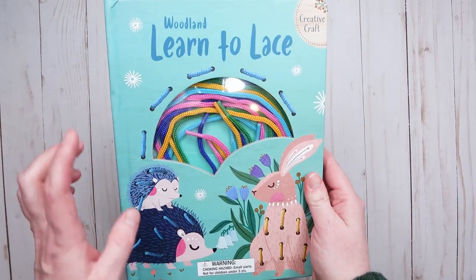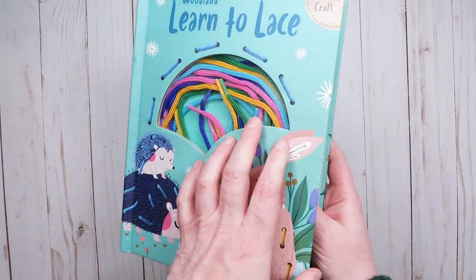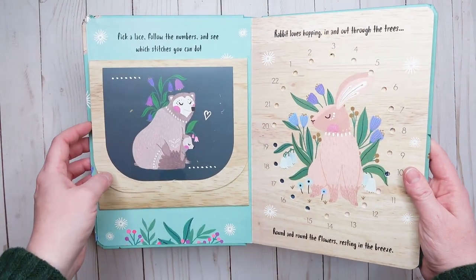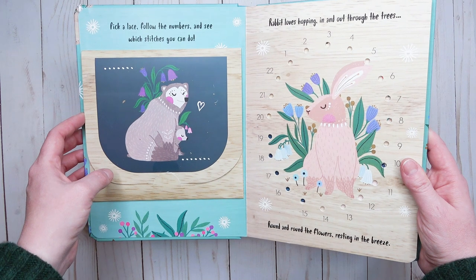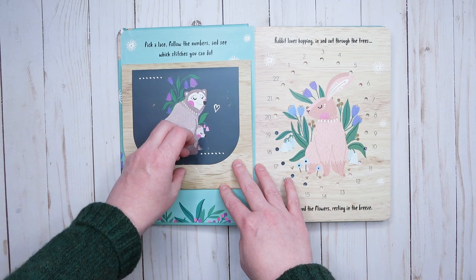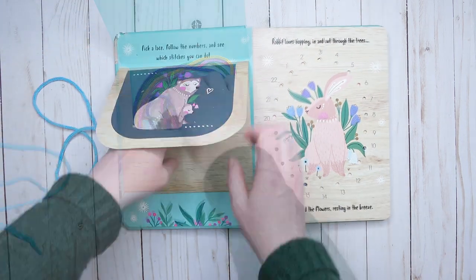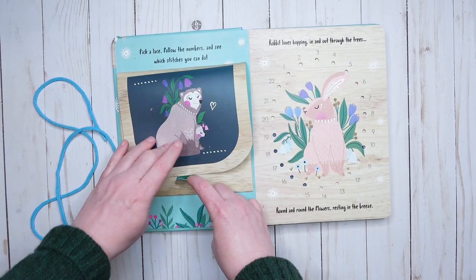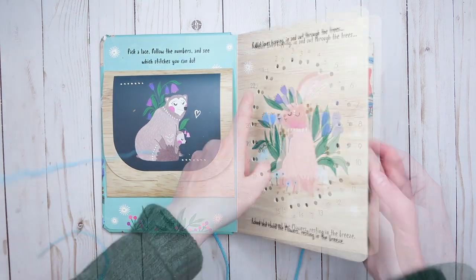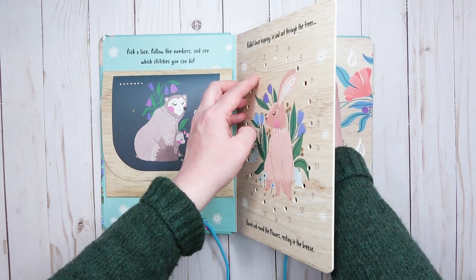Okay, next we have another new one, a new series, Woodland Learn to Lace book. It comes with all these strings here. So you pick a lace and follow the numbers and see what stitches you can do. Let's see what's in here. Okay, let's take out this blue one here. And this even shuts with a little tab. These pictures are gorgeous.